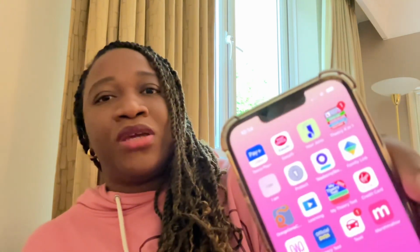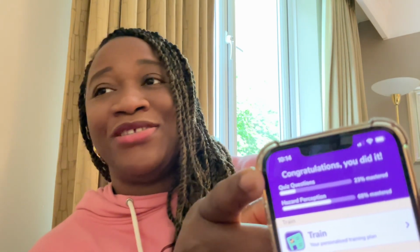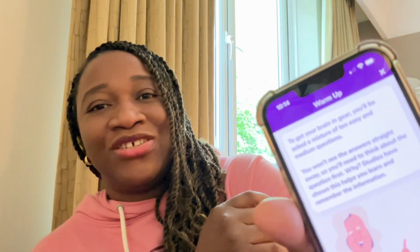And so when I was looking at the website, I found another app that looked interesting, and it's this app from James May. Let me open it up. So this is how the app looks. This is from James May. As you can see, it says congratulations, you did it, because I indicated that I have passed my theory test. Anyway, this app is good because it's interactive. Things are done in a cartoony way, like illustrations are good. These are the illustrations, and James May is so funny. Some things that he says are just funny.